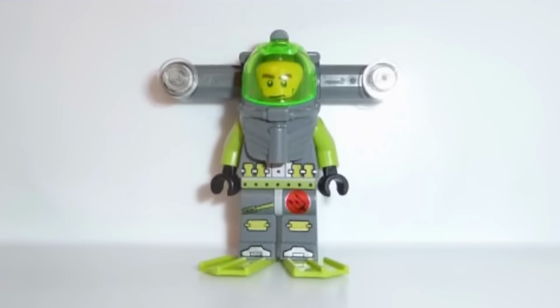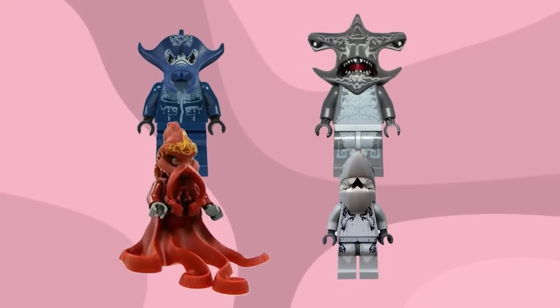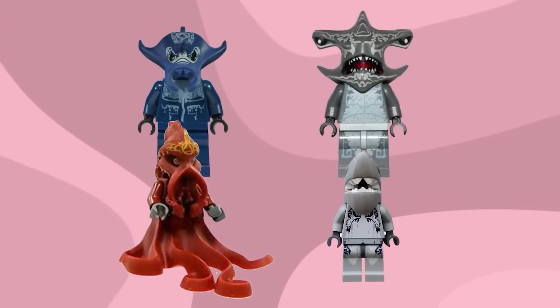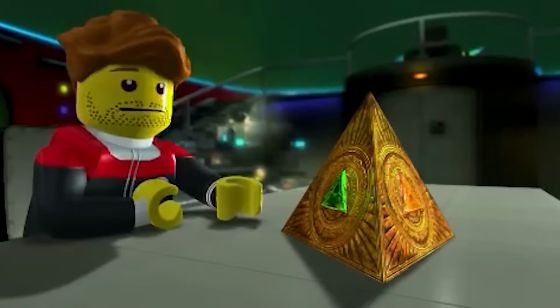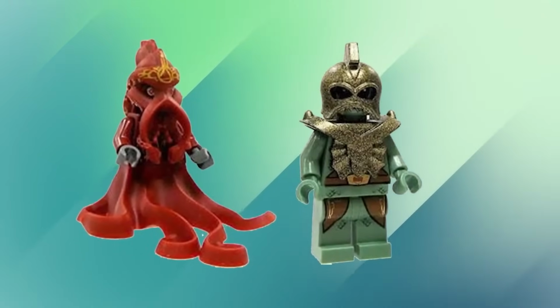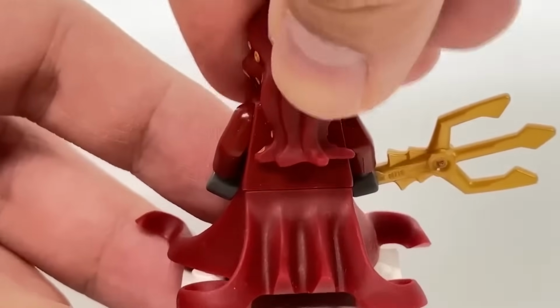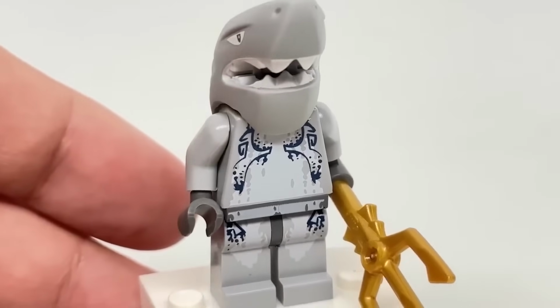Now, these divers might be cool, but what really makes the Atlantis theme stand out are the warrior minifigures. These are the LEGO Shark Warrior, Squid Warrior, Hammerhead Warrior, and Manta Warrior minifigures, and they have some of the coolest headpieces ever made. Believe it or not, these headpieces aren't one giant piece. These minifigures actually have the typical head shape that most minifigures have, but they also have pieces that get attached on top of their head and complete the character. Besides the Shark Warrior, his headpiece is an entirely different thing.